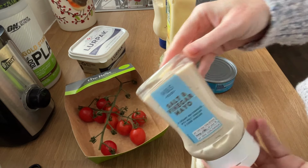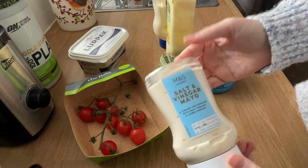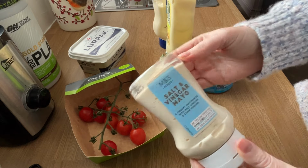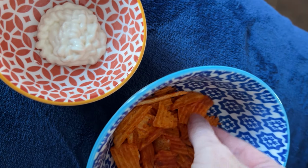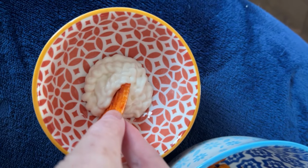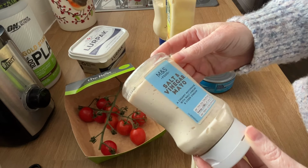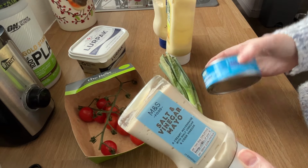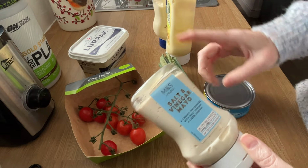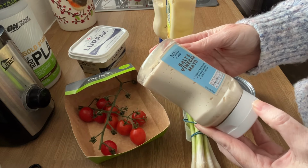Just bought this from M&S, salt and vinegar mayo. I've never seen it before and it is absolutely delicious. I used it as a dip for some crisps. We had a roasted garlic one, a piri piri one, and another one, can't remember what the other one was, but this is delicious. And I'm going to make some tuna mayo and I'm wondering if I should put some in, but it's a bit risky. What if it isn't nice? I don't know what to do.